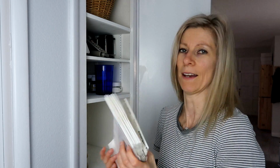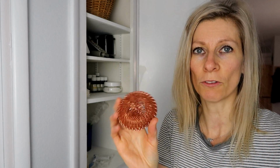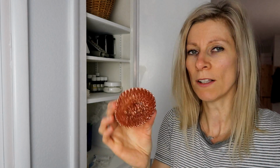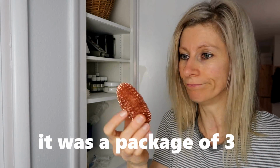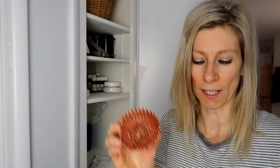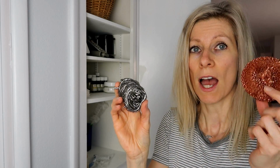Vacuum bags, yeah, keep. So another bad purchase that I made: I needed a scrubby, and that was the only thing I was able to find at Home Depot, and once I use it, it gets rusty. So if you guys are thinking about it, that's not good quality. However, I like the stainless steel one because this one lasts for me for years without a problem. So I'm going to declutter this one but keep this one.